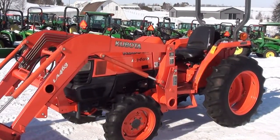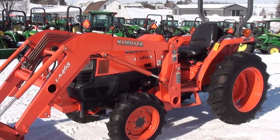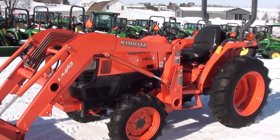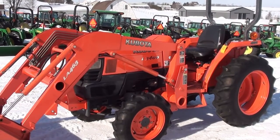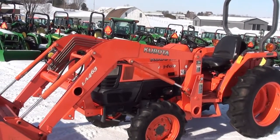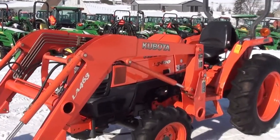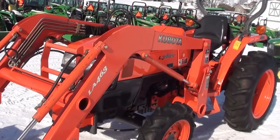Today we're showing you a 2006 Kubota L3400 tractor. It's a four-wheel drive tractor with a Kubota LA463 quick attach front loader. Tractor has just over 400 hours on it. Engine is pre-emission, has none of the Tier 4 emission regulations on it.